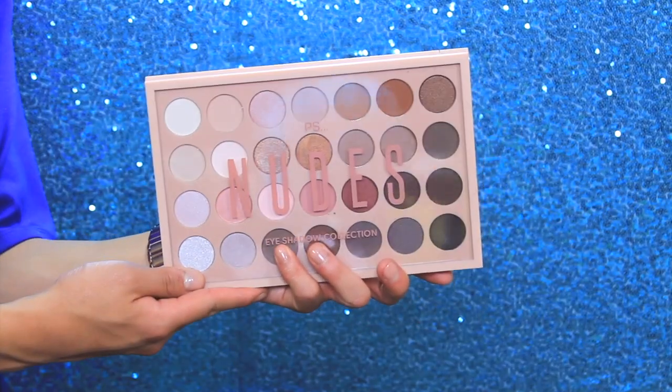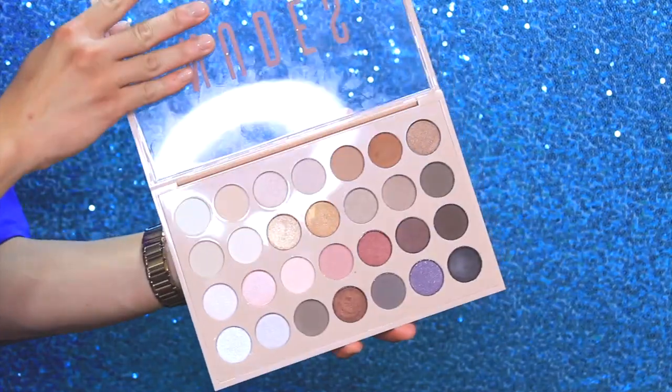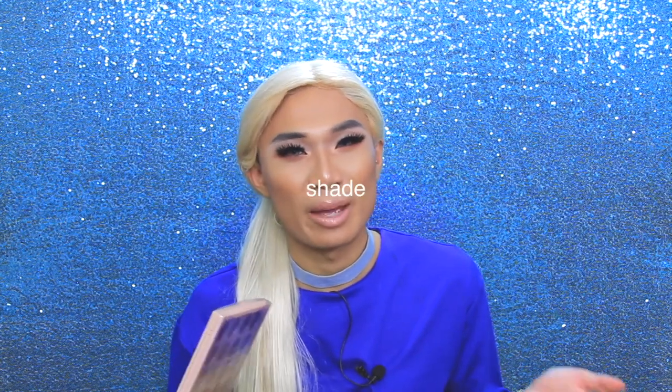Okay, so first of all, Primark eyeshadows are actually pretty good. I've got Primark eyeshadows, I really, really like them. And this one is huge. This reminds me a lot of Morphe. They had a whole nudes collection, which is basically ripping off Kim Kardashian's KKW Beauty.